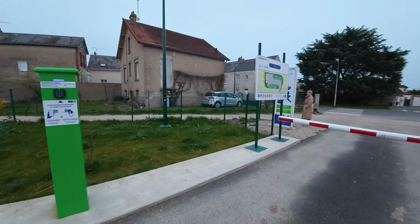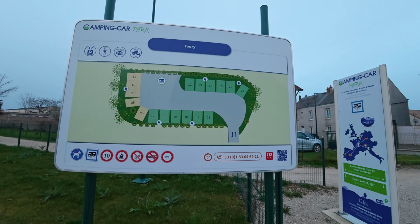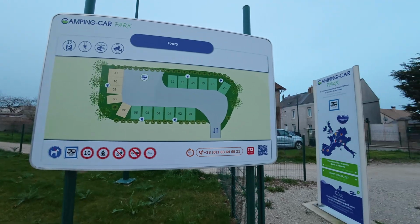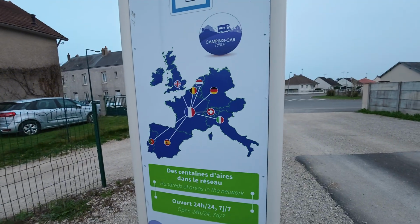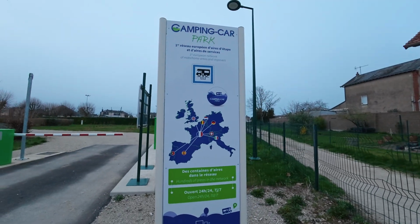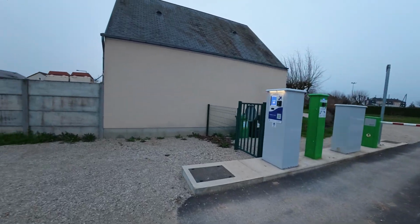Let me just show you the quick map of the site. And as you can see, it's got 17 pitches, of which they say 5 are hard standing, but actually I think it's more like 4. But yeah, this is whereabouts we are in France. So let's have a look on the other side here. This is the camping car park. Doesn't really say where we are, but anyway, the town is called Toury, just off the A10, or it should be just off the A10.